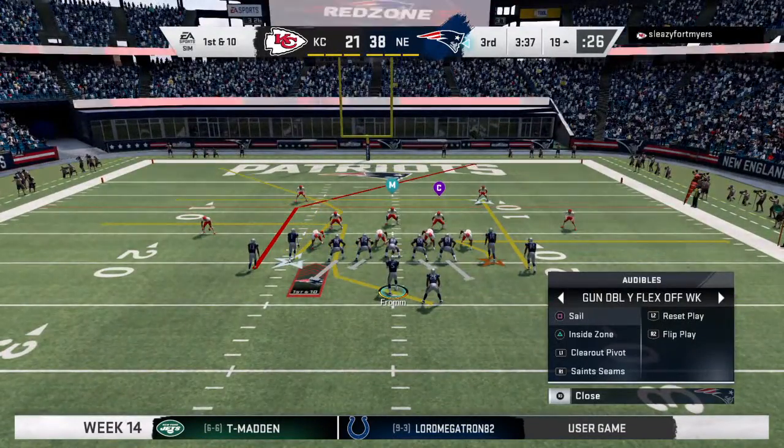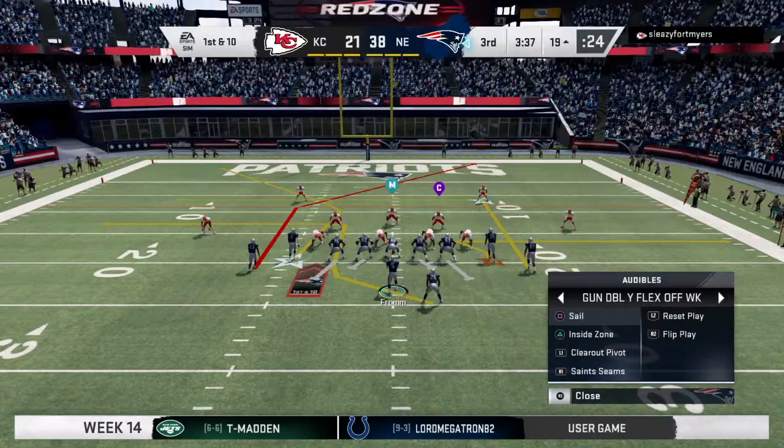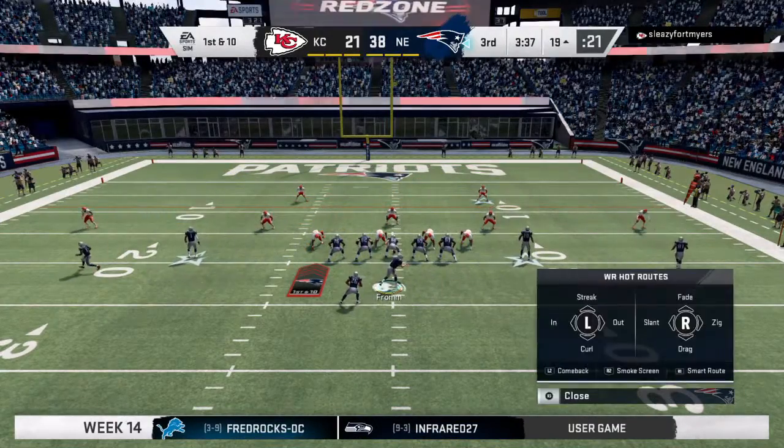Check it backer, check it backer. 61, matchbox, lights. Go, go.